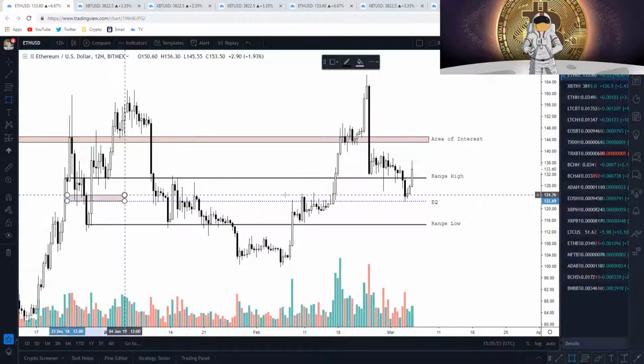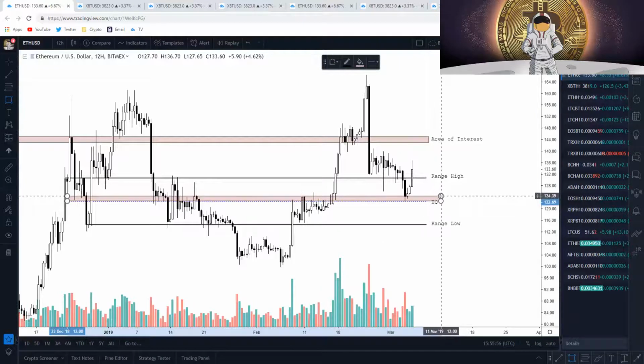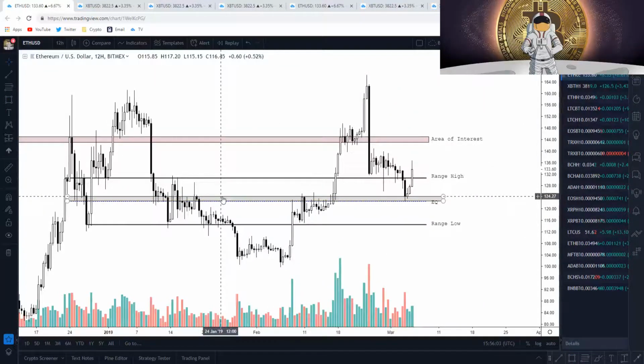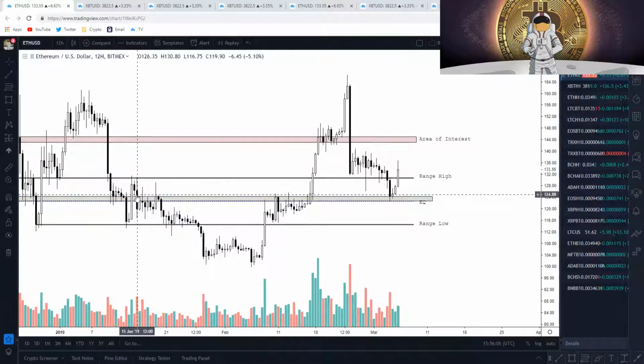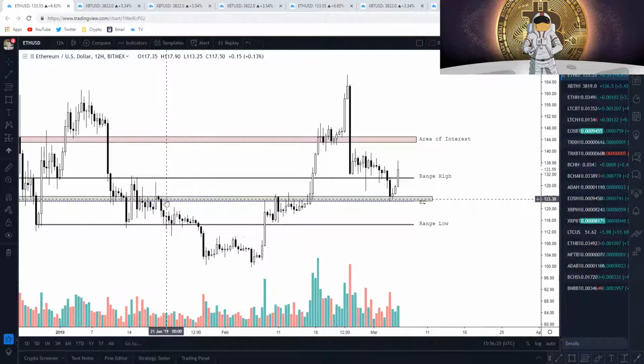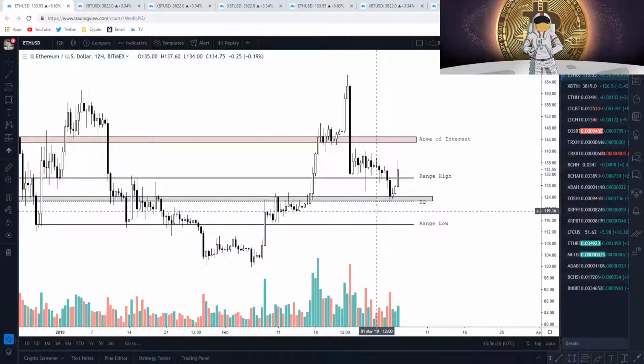So if I draw a little box right here, I believe it was right here. Yeah, okay. So all I saw was this. It is a support and resistance. Basically, the equilibrium and the box above it is all a support and resistance flip. Right, so you can see support, which is also technically the equilibrium. But when you do this, you're able to pinpoint your entries a bit better.